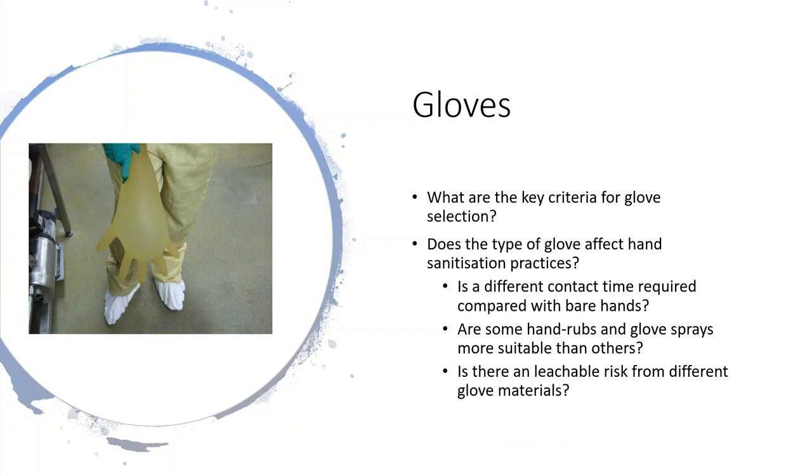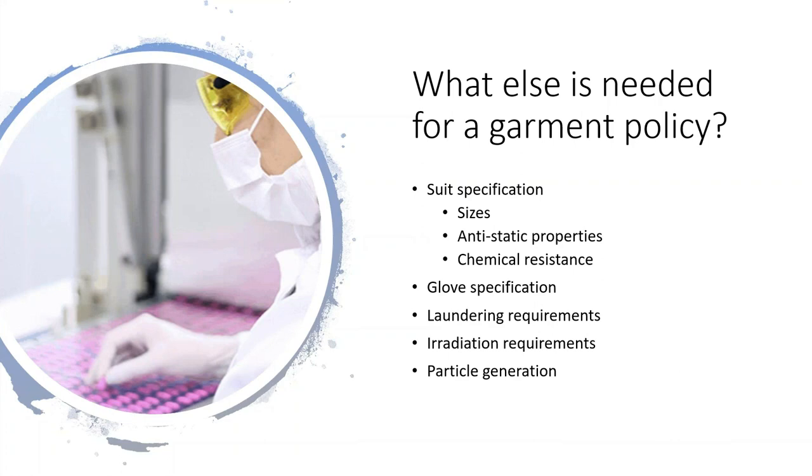So we looked at some things for masks, gloves, and suits, and this is kind of building up to what might go into your garment policy. In terms of what else you might need to consider, you know, suit specification as well.